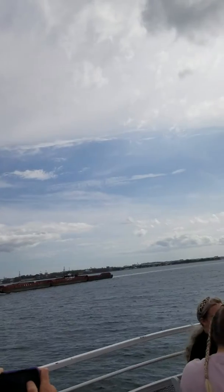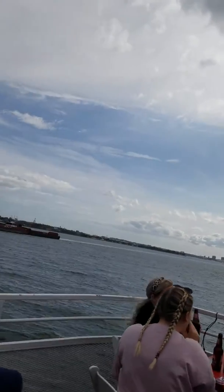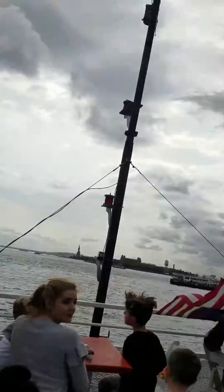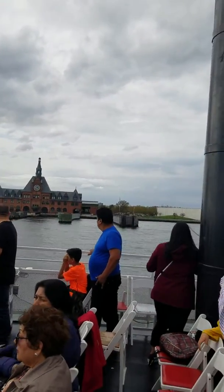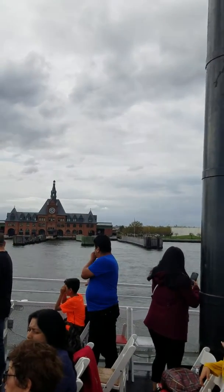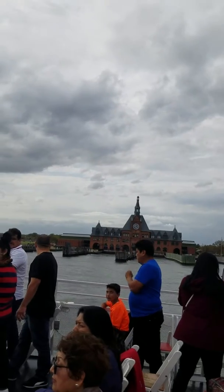What a man. I'm going to talk more about Governor's Island later. This building we're passing on the right-hand side, that's the New Jersey Railroad. Now, if you look straight ahead of the New Jersey Railroad, you'll see an island with another building on it with 4 green turrets on top. You guys see that? Yes.